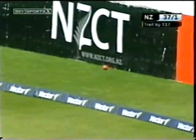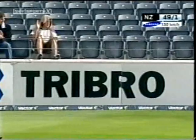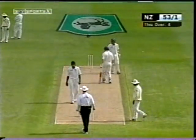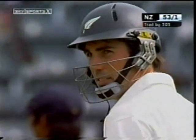Short and pulled away. Really put the bat to that. Got it away for 4. Vicious cut shot. 50 partnership between the two now. Good shot by Sinclair. Sends New Zealand up to 53 for 1, and they're becoming more and more dominant now.